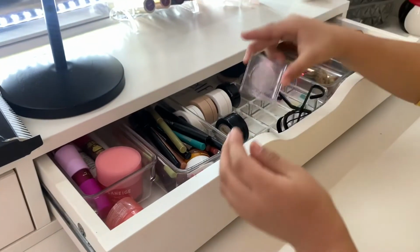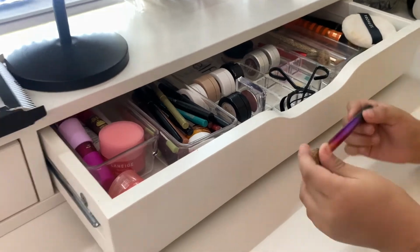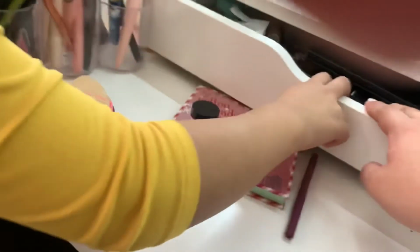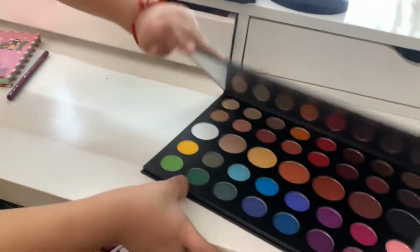That's another shadow that goes on your eyes. Yeah, you can pick, we have brushes here. You have lots of brushes here to work with. And then what about mascara? I have a couple of them, not a lot. You want to pick anything out from this drawer? This is a big palette. You want to look at it? You guys, look how big this is.